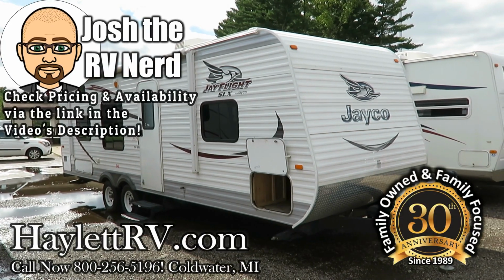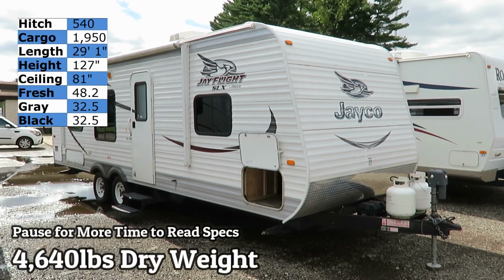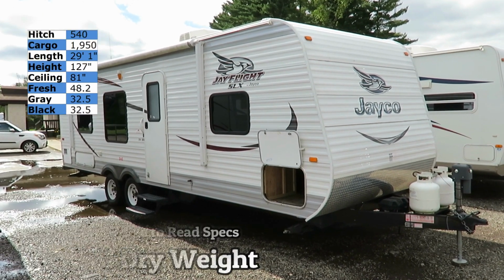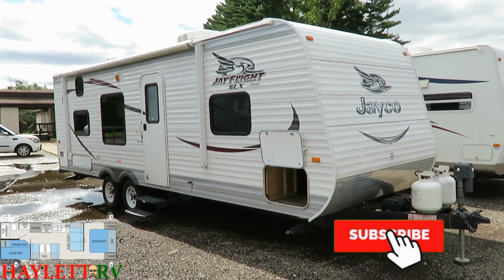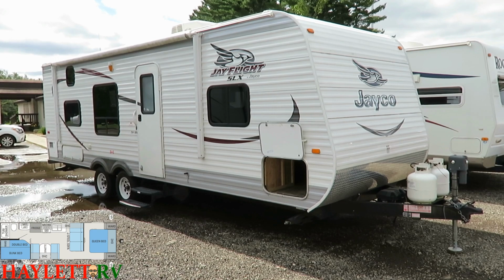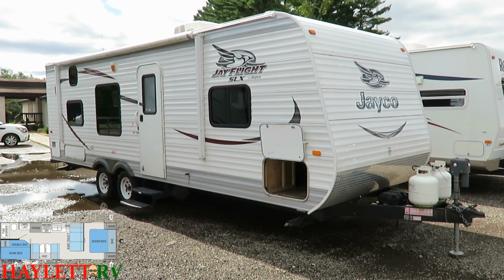Well, you've probably heard of program cars. This is a former Haylett RV program camper that just came back to us down here at Haylett RV Brokers of Coldwater, Michigan. It was a member of our rental fleet, actively maintained. We sold it to its one and only original owner. Looks like they've used it a lot, had a lot of fun, and basically, they're just done camping.